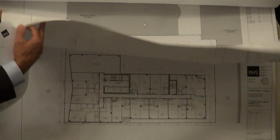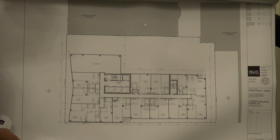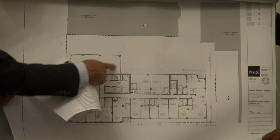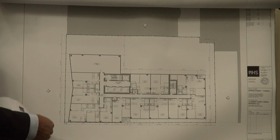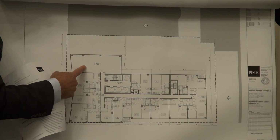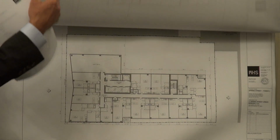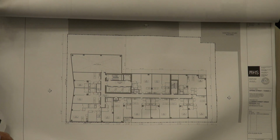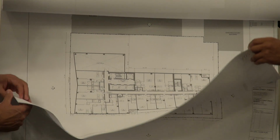These units stack as they go up through the building. So on the sixth floor, you have the same floor plan, just a void where the two-story space for the amenity is, three units. And then on the seventh floor plan, you have the second two-story amenity space and 12 residential units. This is the eighth floor plan that shows the two-story of that seventh floor amenity space.